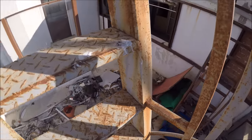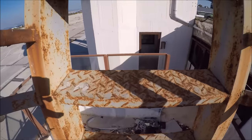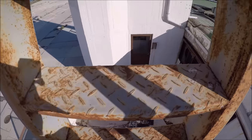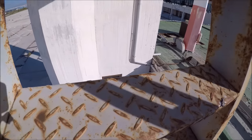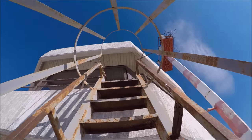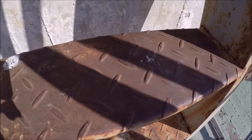Hopefully it doesn't hit my camera. And hopefully they don't see me. I'm up there. Which they probably will, but it's whatever. It'll be okay. Heights, but it's okay. There goes my camera.